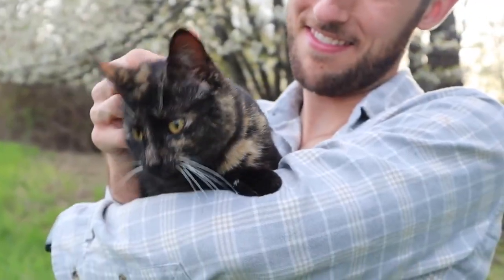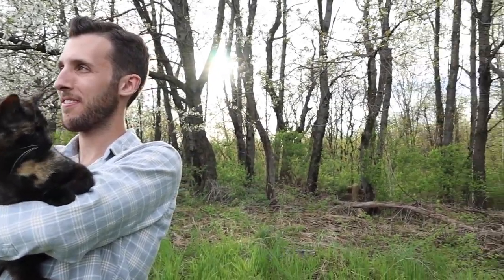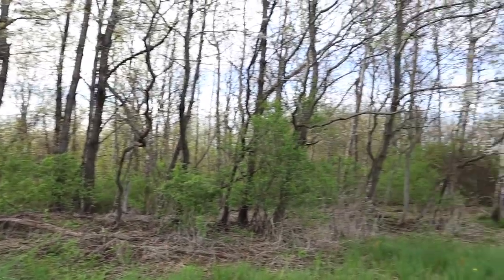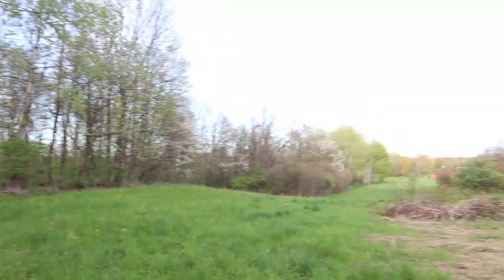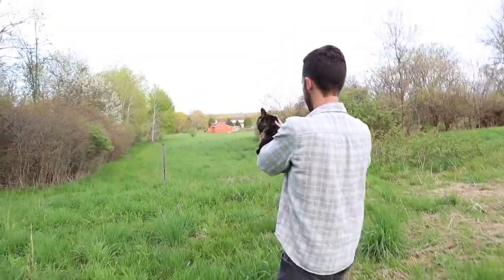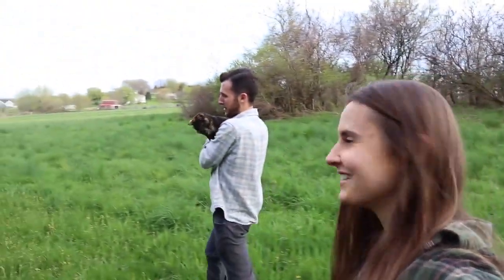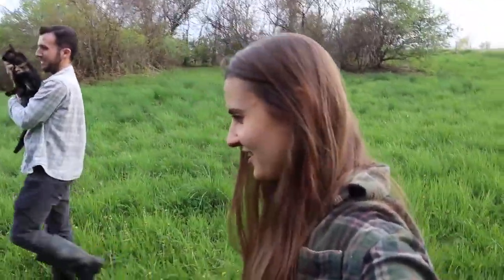I wish I could capture the stillness of walking back here with you guys. The soft bird sounds and the trees in bloom, the sky, the sun shining through the trees. It's so beautiful. She's just hanging out in his arms as we walk down the hill.